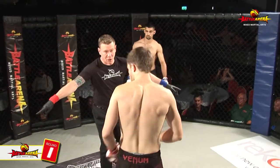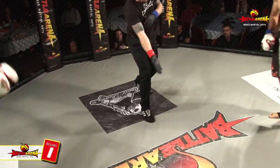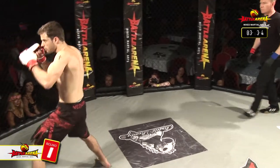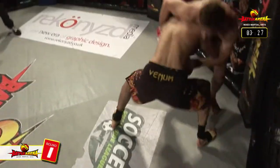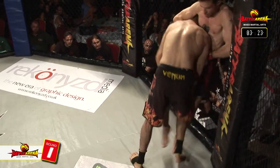He's good. Huge, a lovely left hook. He did not like that. There's the double leg from Tippin, into the cage. Goes right into the fence. Tippin being aggressive with that takedown. He's looking for that single.